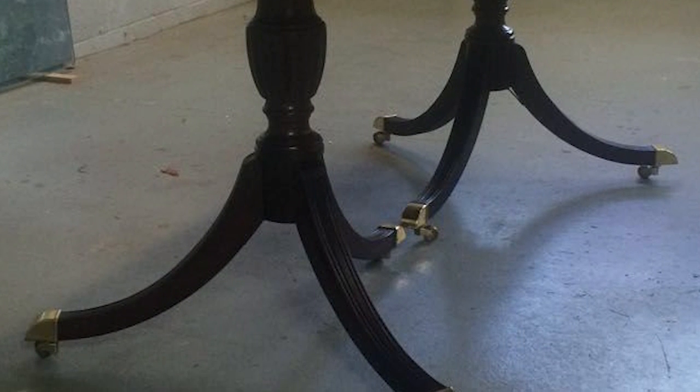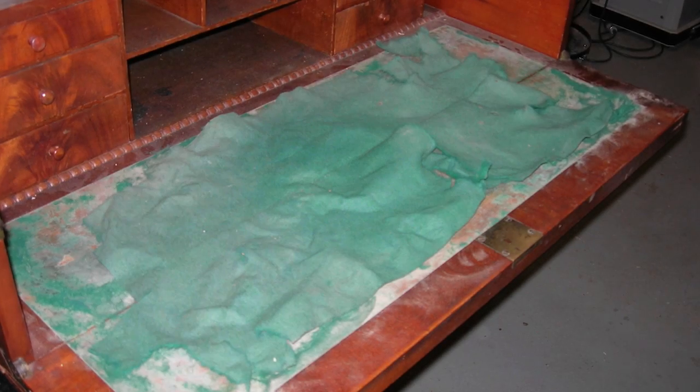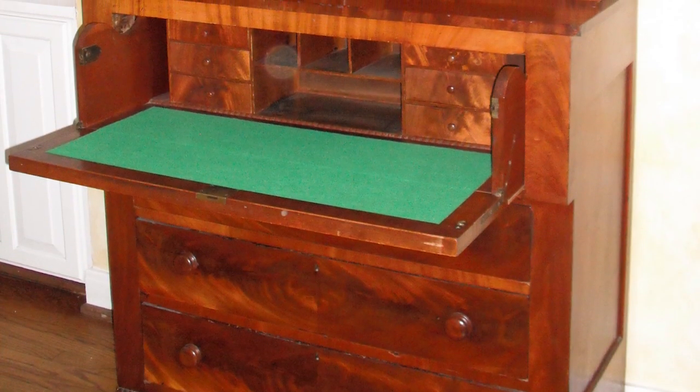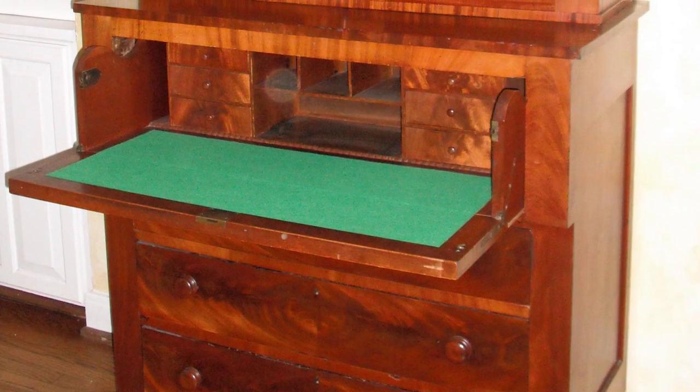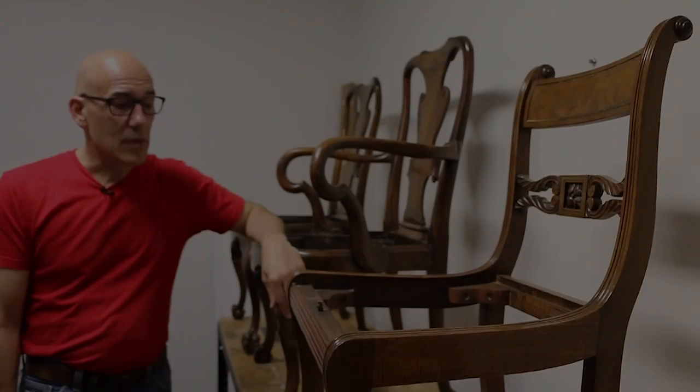And I'm able to restore them and bring them back to the client. When I'm delivering them, they get emotional. It's an emotional response that a lot of people have to their items, their family heirlooms. Just knowing that I was part of that, those are really my favorites. I do a lot of chairs.